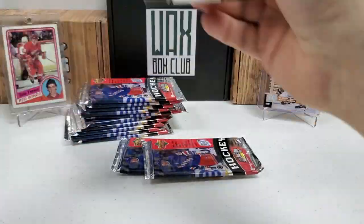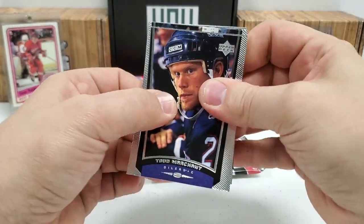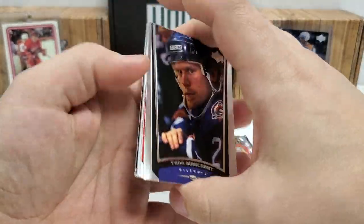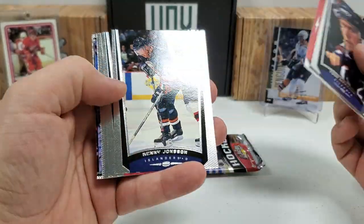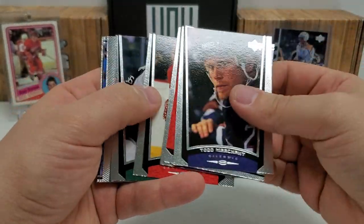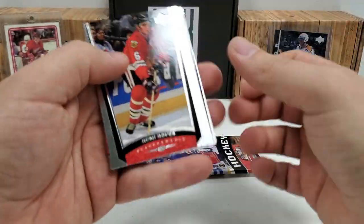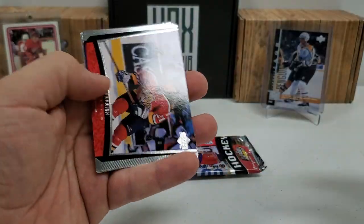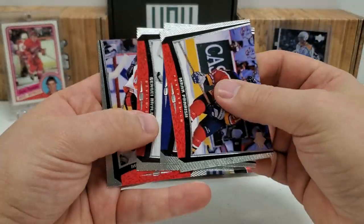We can get in this pack here. Tard Marchant. My gosh. Definitely having to do some adjustments here. Patrice Brisebois. Kenny Johnson. Martin Jonas. Sergei Zubov. Loved him when he was on the Pens as well. Heck of a defenseman. Remy Royer. Mark Parrish. Jamie McLennan. Sergei Brylin.